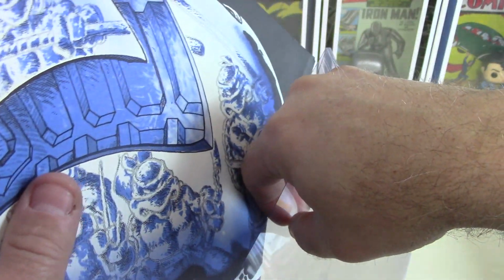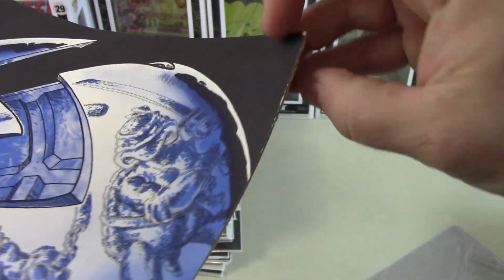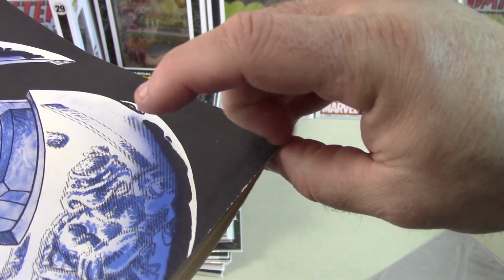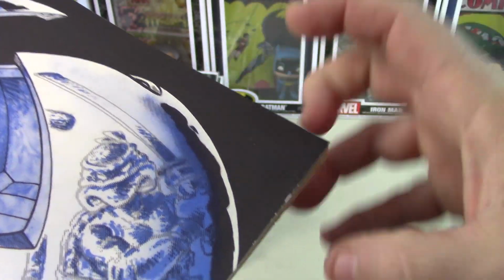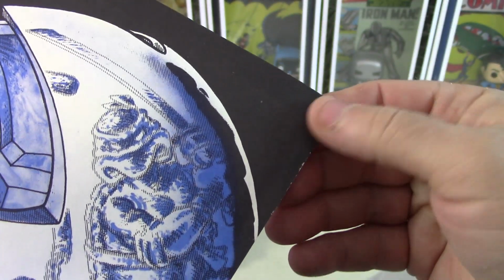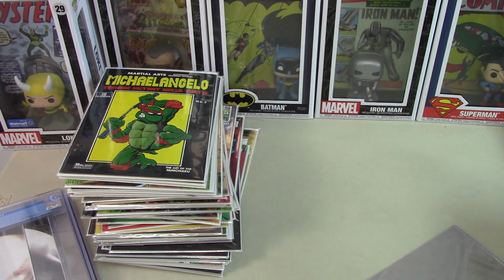And you know what? Didn't do that either. I mean, I can't find it. So here's a problem. This was in a top loader because it is an odd size. There it goes. But it rattled around in there without a sleeve or a board. So unfortunately, that did do a little bit of damage on there. So I'm just gonna leave that out right now because that's not good.